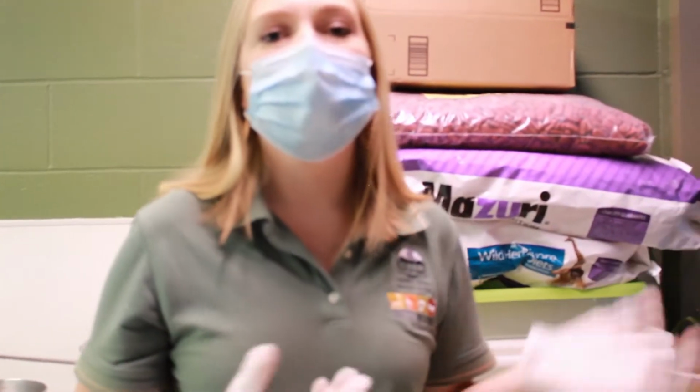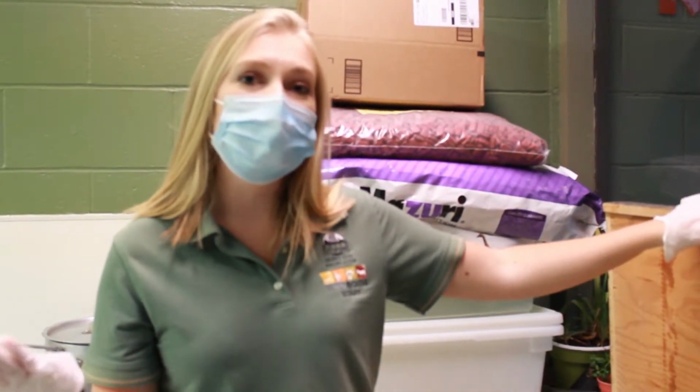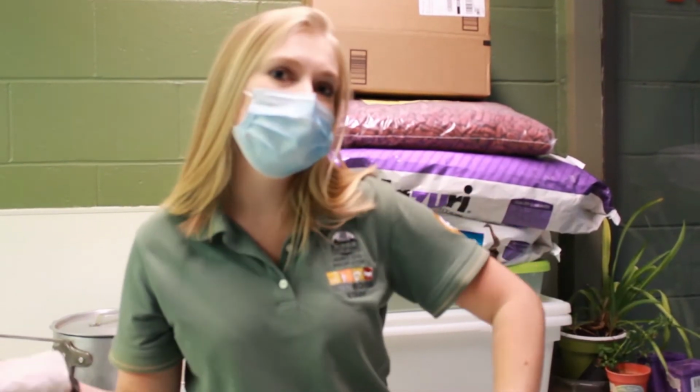In here we have what's called an herbivore pellet. This is something that has all of those nutrients and minerals that our animals like our zebras and our giraffes really need. They might get a couple scoops of this a day, in addition to something called grass hay to keep them well fed. Some of our animals that are herbivores also enjoy fruits and vegetables.